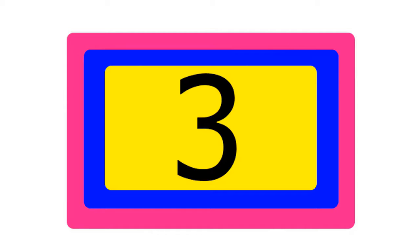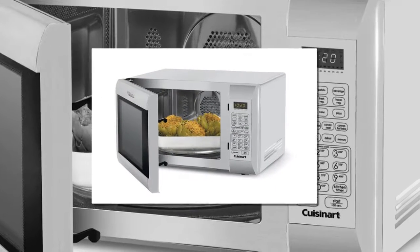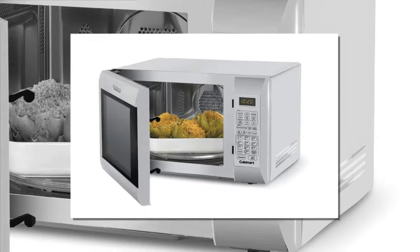Here is the product number 3. Cuisinart CMW 201.2 cubic foot. Size: 1.2 cubic foot. Cuisinart presents a countertop oven that's the ultimate combination of size, style and smarts.